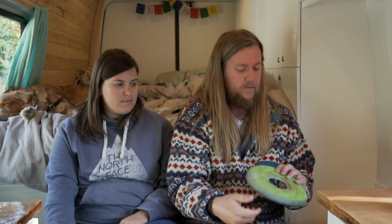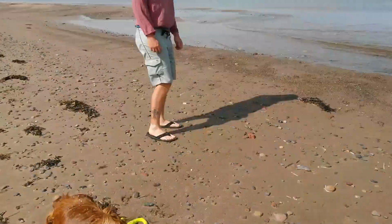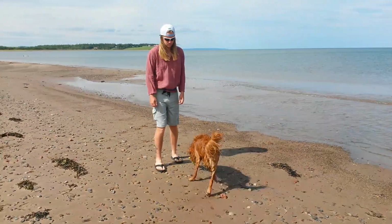And then the second one also floats. And this one you can use as a fetch toy as well. It's made by Chuckit, which is a well-known company. And it's just like a little kind of chewy frisbee.